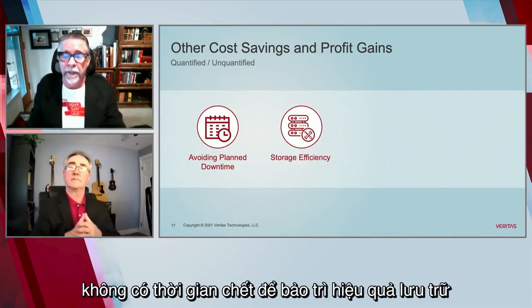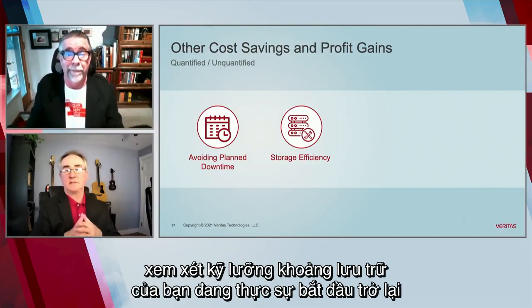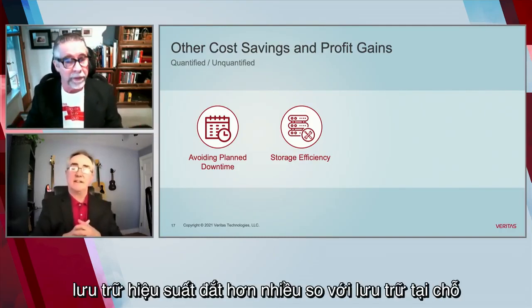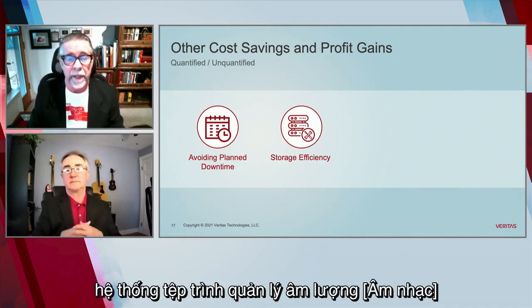Storage efficiency. 20 years after the drive for storage resource management, scrutinizing your storage spend is actually starting to come back into vogue, especially in the cloud where performance storage is much more expensive than on-prem. So whether on-prem or in the cloud, InfoScale can deliver better performance at a fraction of the cost compared to any of the other native volume managers or file systems.